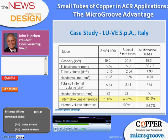If we look at the size of the header that was required in the aluminum design, we can see a diameter of 38 millimeters. And that is what the company reported as a minimum diameter they could use to ensure proper tube-to-header joints and refrigerant flow.